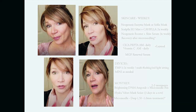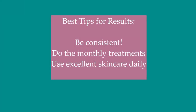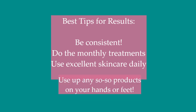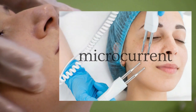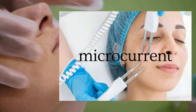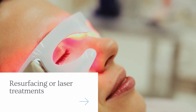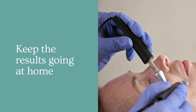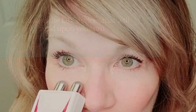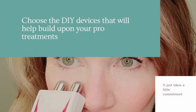So if you'd like to know the one thing that I really find for best results, it is to be consistent: do your monthly and weekly treatments, and use your excellent skincare daily. And anything that's not really working for you, use it on your hands or your feet or something, or just get rid of it. And then once a year, do your really professional treatments. I would suggest these are the microcurrent treatments, laser treatments for resurfacing, and then you can keep those results going at home by just choosing whichever DIY tool will really help build upon your pro-level treatments. It just takes a little bit of commitment each week and each month to do this.